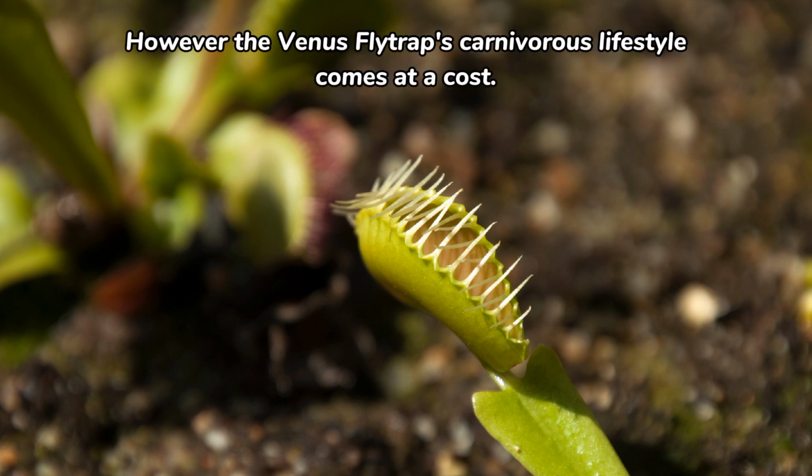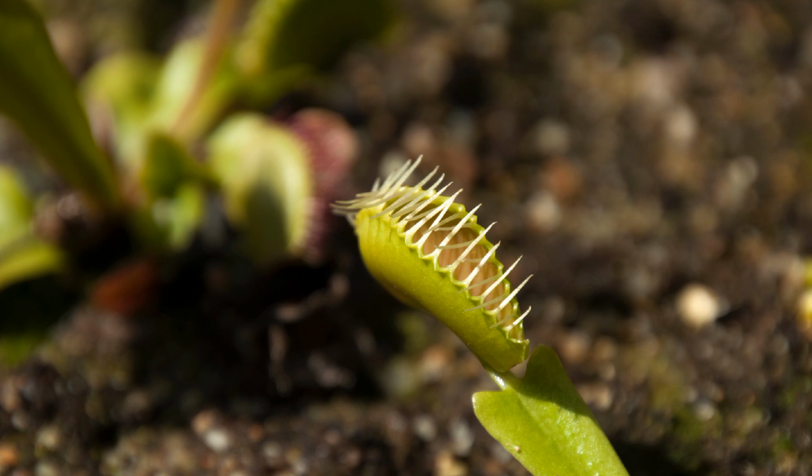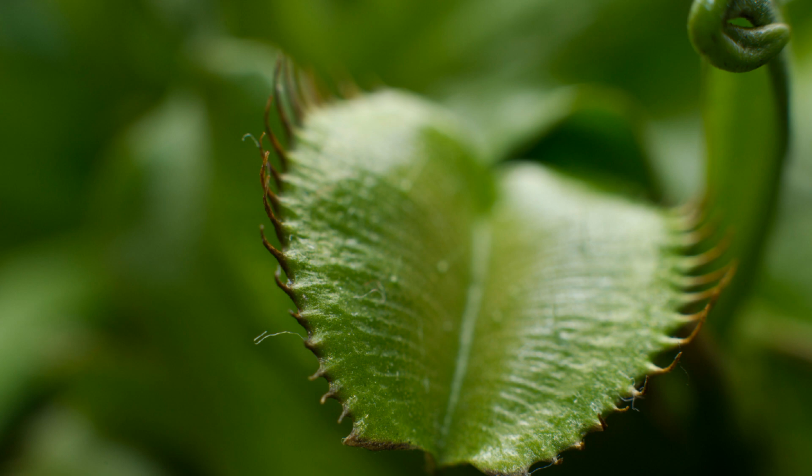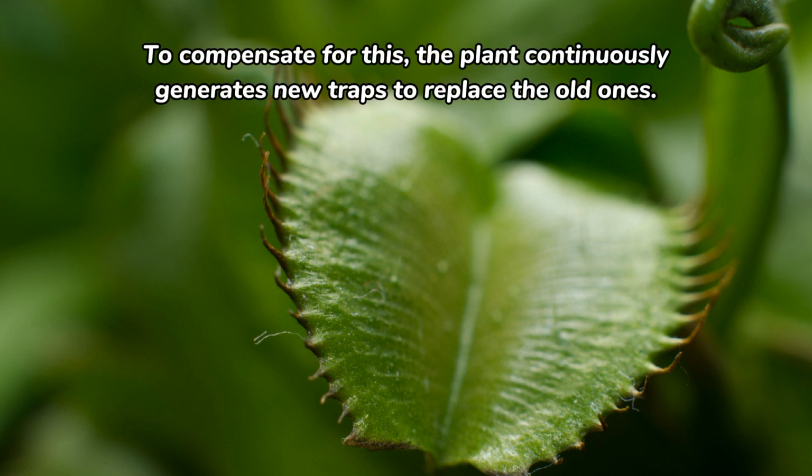However, the Venus flytrap's carnivorous lifestyle comes at a cost. Each trap has a limited lifespan and can capture prey only a few times before it becomes inactive. To compensate for this, the plant continuously generates new traps to replace the old ones.